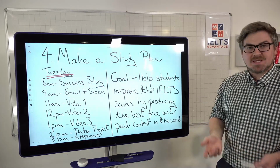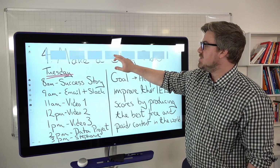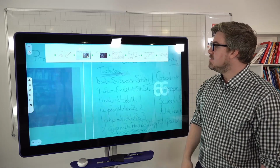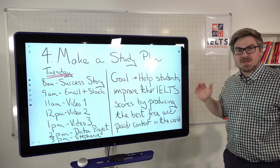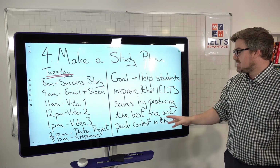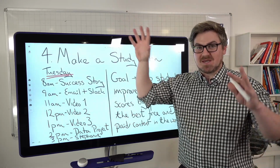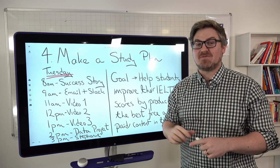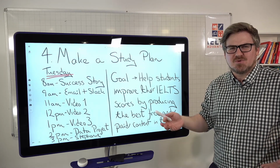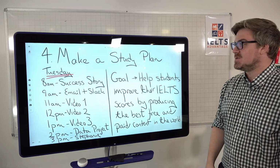Number 4, make a study plan. All right, this is related to my second point, which is have realistic goals. So let's look at my goal for my company. I want to help students improve their IELTS scores by producing the best free and paid content in the world. That is a really, really big, hairy, audacious goal that's very, very difficult to achieve. And if I just looked at this every day and I have no idea what to do, what do you do in order to achieve that? It would take you many, many years in order to do that.